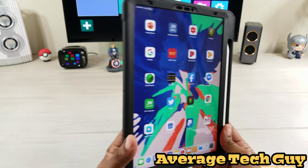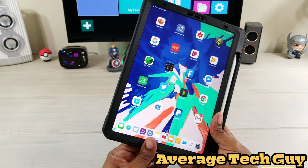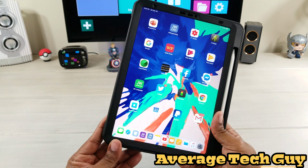But this is the Unicorn Beetle Pro by Supcase. When you talk protection for your iPad, this is going to be one of the most protected that you can get. And with that tech glass on the screen as well, you get a double layer of protection. This case is going to run you 29 bucks.